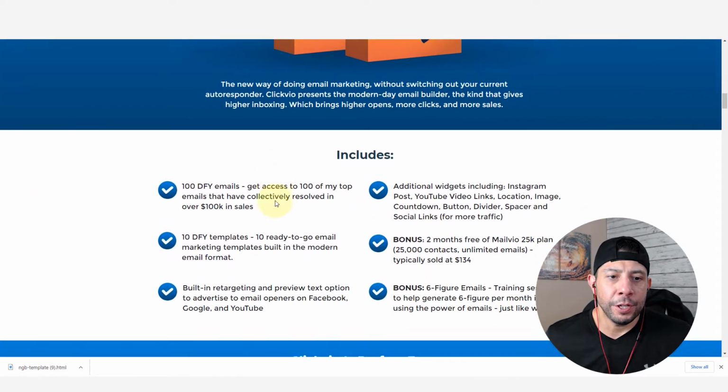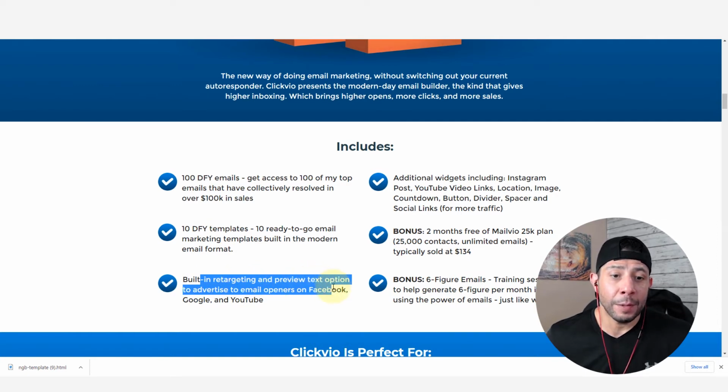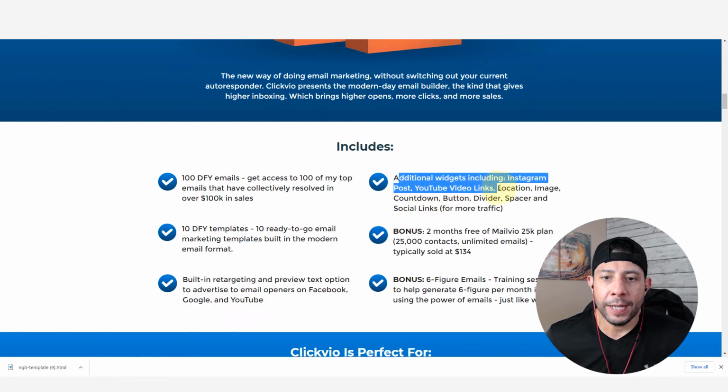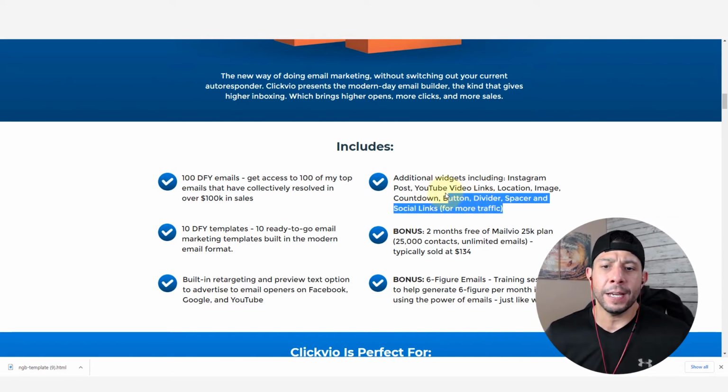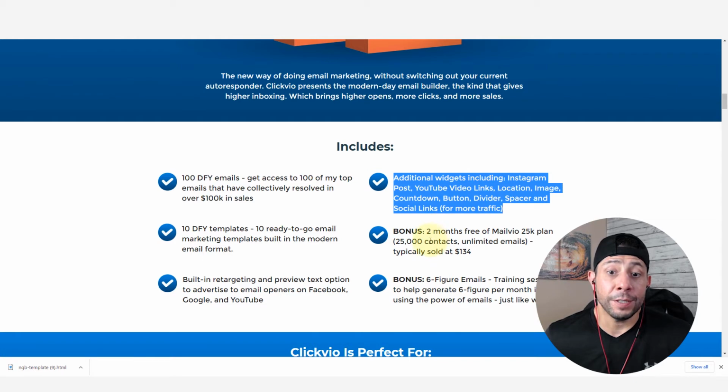But just to let you know what I feel the key features and pros are for the product. The 100 done for you emails is going to be really great to have included. There are also 10 done for you templates, built-in retargeting, and a preview text option to advertise to your email openers. This is something I really like, and I'm looking forward to testing a couple of campaigns with it. You can add in different widgets: Instagram posts, YouTube video links, location, image countdown. I think I showed that in the last video or two, so if you didn't catch those, go to ClickVioReview.com. You'll be able to see what that looks like before making your decision.